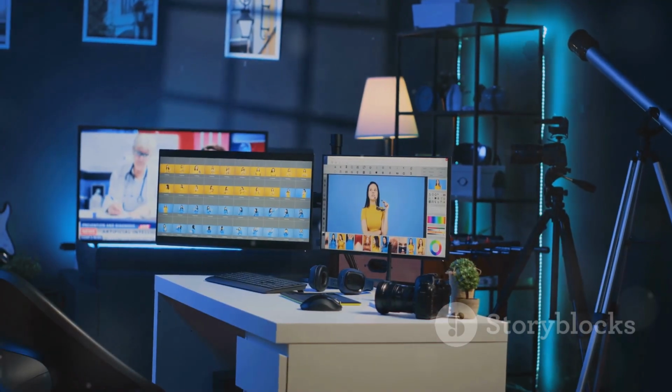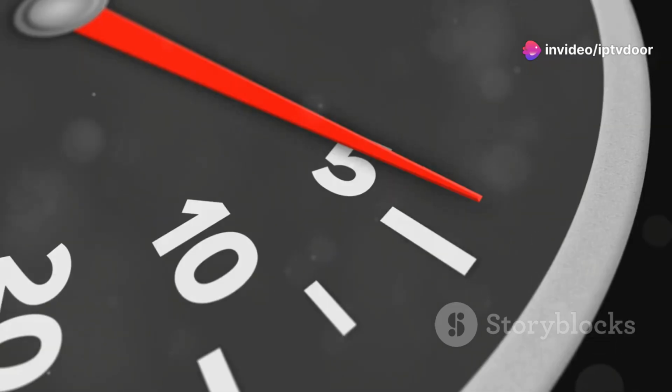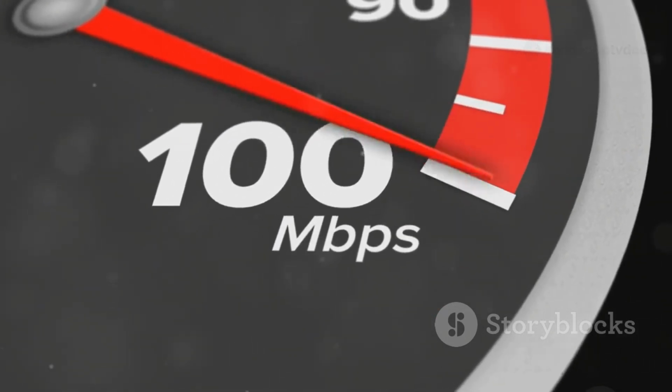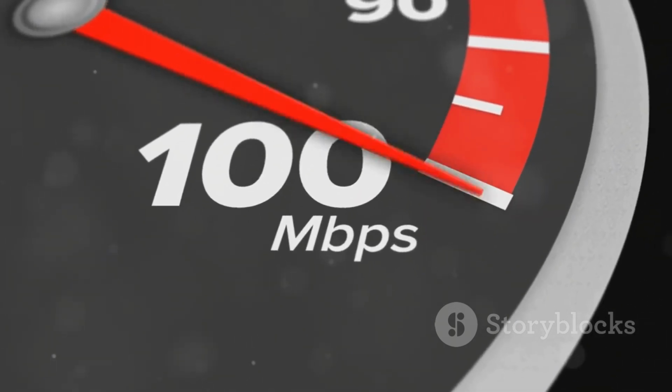Section 4. IPTV's appetite for bandwidth, a resolution revolution. The bandwidth consumption of IPTV is not fixed. It varies depending on the resolution of the content being streamed. This means that the higher the resolution, the more data is required to deliver a smooth and uninterrupted viewing experience.